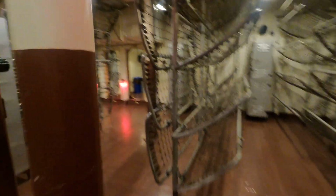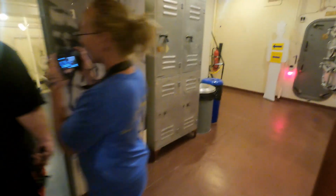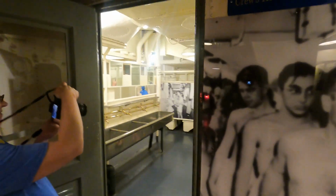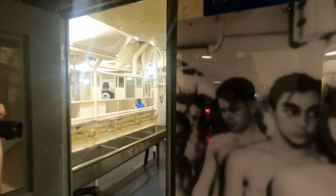200 men in each cracker. $200 to each bathroom? To each one of these. Wow, you better time when you gotta go. You got that one. Wow. Use this. That's it. This still smells like your urine in here.